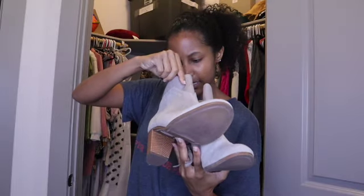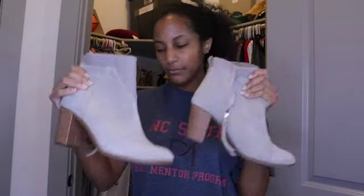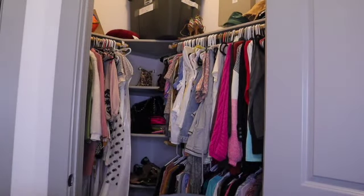Next are these Tom booties in a size, I should really know my size. I fluctuate between an 8 and 8.5. Okay, see, these are an 8.5. So, super comfortable. I just never really got a chance to wear them. Pretty decent heel. Super cute. And they're by the brand Toms.